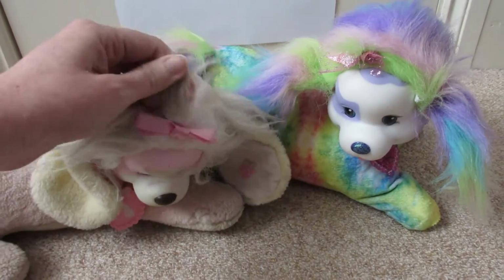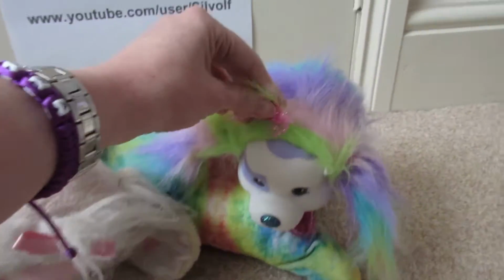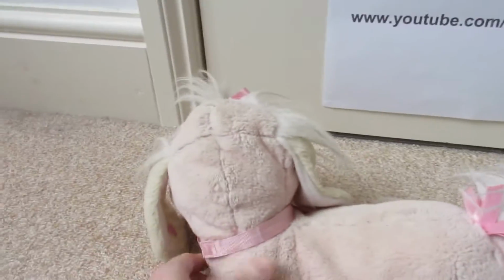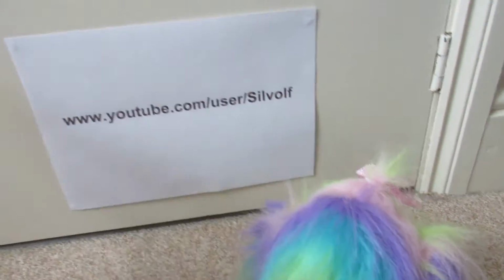They have kept the look of the Puppy Surprise much the same. You can see the old one has this top knot here with the bow, and so does the new one there. Something that is slightly different though is the hair on her head goes all the way down the back, whereas the hair on the old Puppy Surprise doesn't. You can see it's just on the top of the head. She's sticking to the carpet because she's got Velcro under her. We'll get to that in a minute.